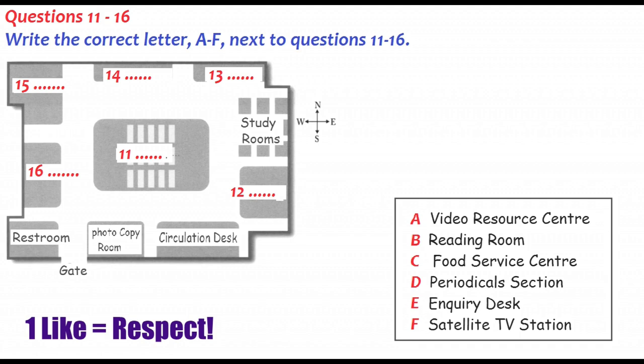I wonder if there is any place where we can get some food in the library. Do we have a store here? Of course. The food service center is just meters away from the study rooms. It's on the northeast corner as you look at the map. The food service center offers different kinds of snacks, though it's not big.